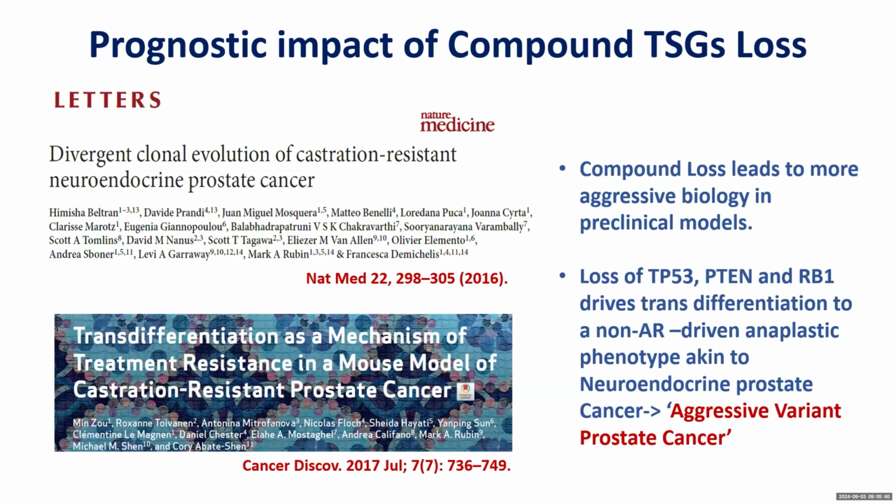So what is the prognostic impact of this compound TSG loss? Compound loss leads to more aggressive biology in preclinical models, and loss of TP53, PTEN, or RB1 drives transdifferentiation to an androgen receptor independent pathway, resulting in an anaplastic phenotype similar to neuroendocrine prostate cancer, which nowadays is called aggressive variant of prostate cancer.